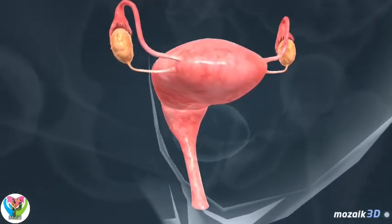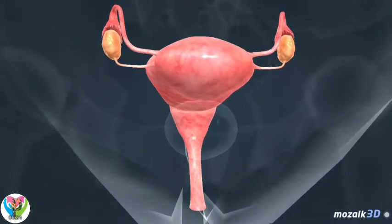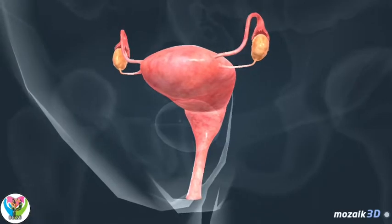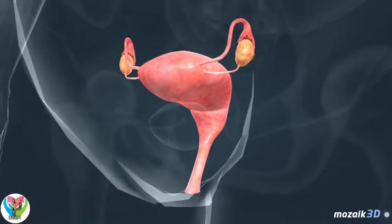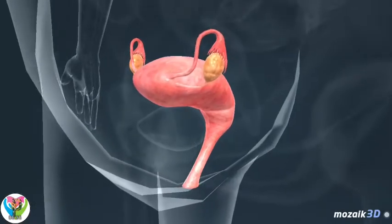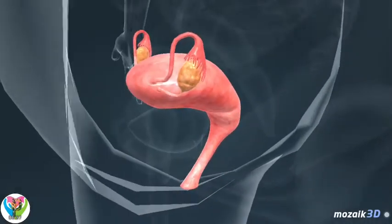The reproductive glands in females are the ovaries, which contain immature eggs, or ova. In each menstrual cycle, one of the eggs matures and is released from the ovary into the fallopian tubes. Fertilization takes place here.